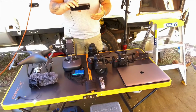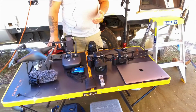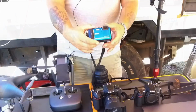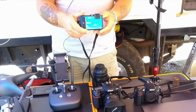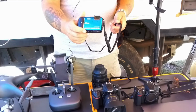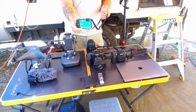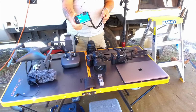Now I have several cameras, so we'll start with the stills cameras. At the very basic end of my camera equipment, I have this Nikon AW130. The AW130 is a point and shoot camera. I use this primarily when I'm taking photographs or shooting video in areas where I'm likely to get wet, like swimming, down at the beach. It takes absolutely superb photographs.